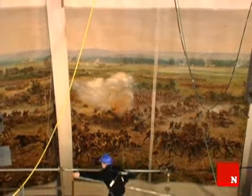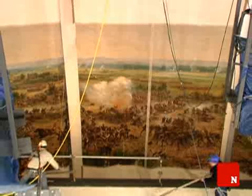In the next installment, we'll look at the restoration process of the Gettysburg cyclorama.